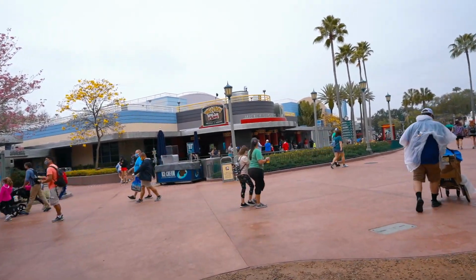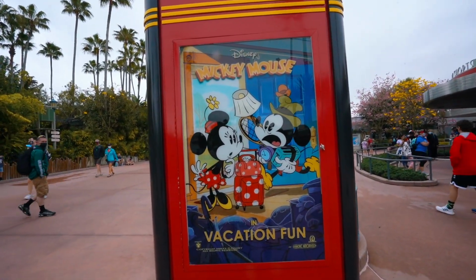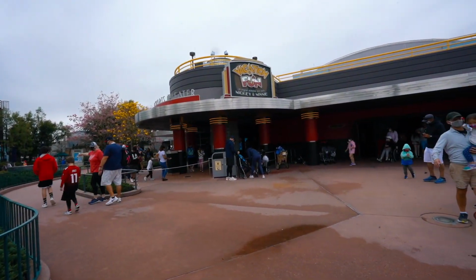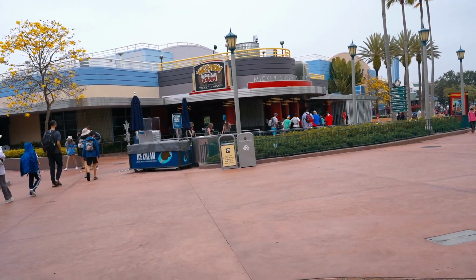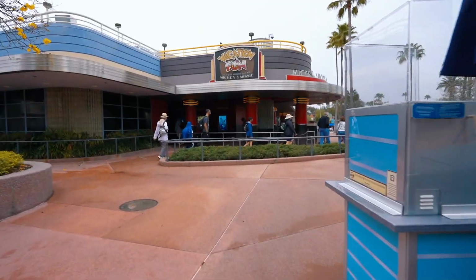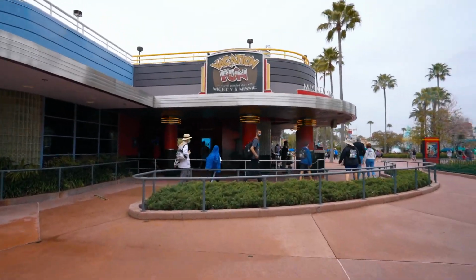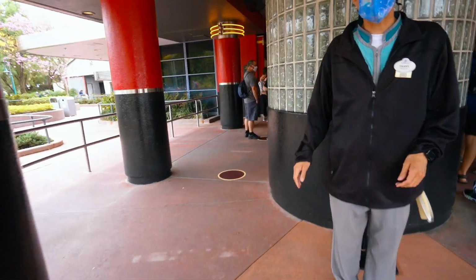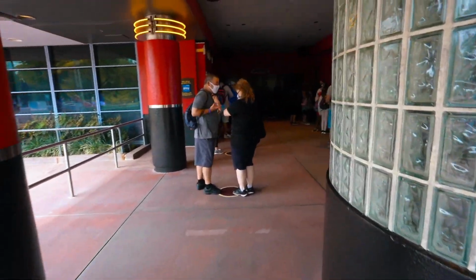I've never seen the Vacation Fun with Mickey and Minnie. We're gonna go check it out right now, but there's actually a queue to get in that show. I've never seen it. Let's go check it out, because everything else has lines like crazy today. My camera's getting soaked with all this mist. Just one. Okay. Right here. Thank you. Oh, you come in through here.